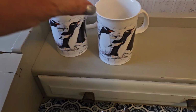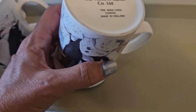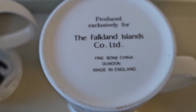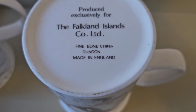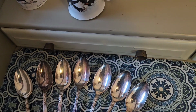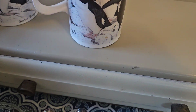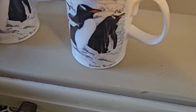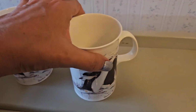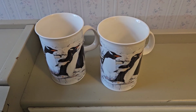And then the mugs here, let me turn this over. It's the Falkland Islands Company Limited, Fine Bone China, made in England. So these are really nice mugs. They're in super good condition with the penguins on them. So cute. I only paid 98 cents for the pair of those.